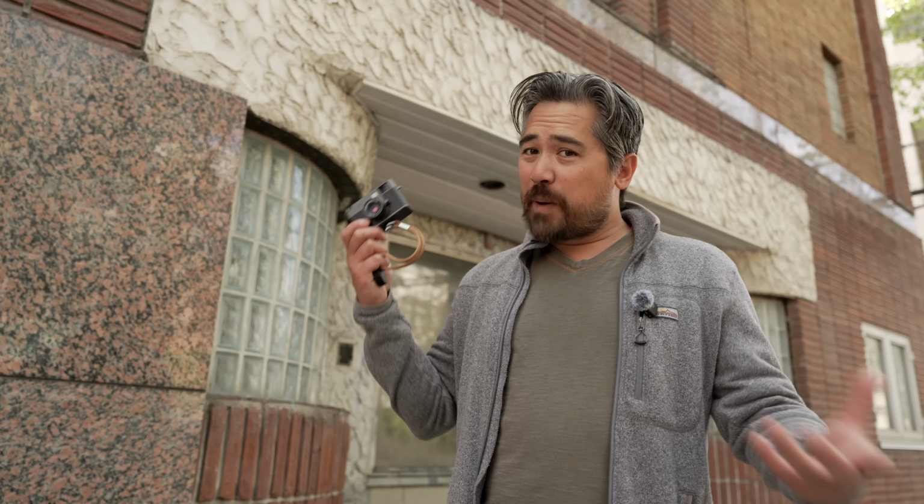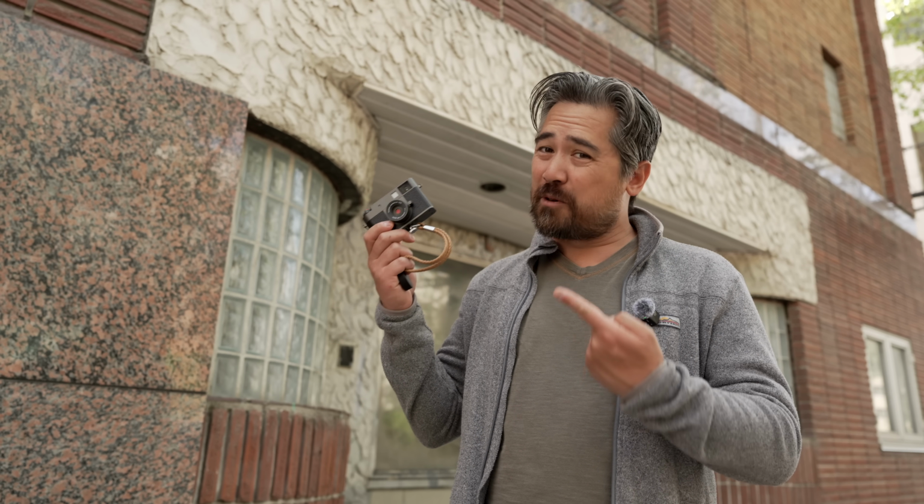The X Half is ironically actually more like two cameras in one, and we're gonna explore both of those today. I'm Chris Niccolls, this is PetaPixel, and I know that you're gonna find this camera very intriguing.